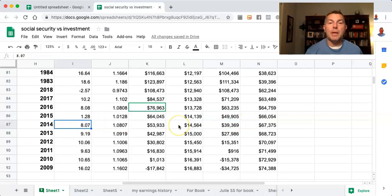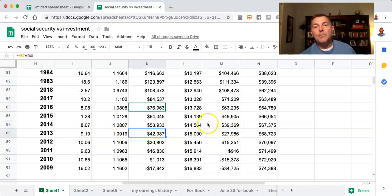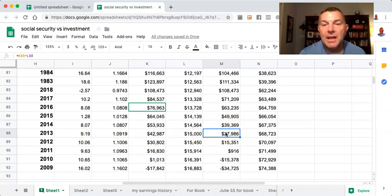Next year, the market was up 8%. We grew to 53,933, but we need 14,564. So we're just diving into the principal now. Now we're down to 39,369. The following year, the market was up 9.19. The 39,000 grew to 43,000, but we need 15,000 of cash. So now we're down to $27,000.